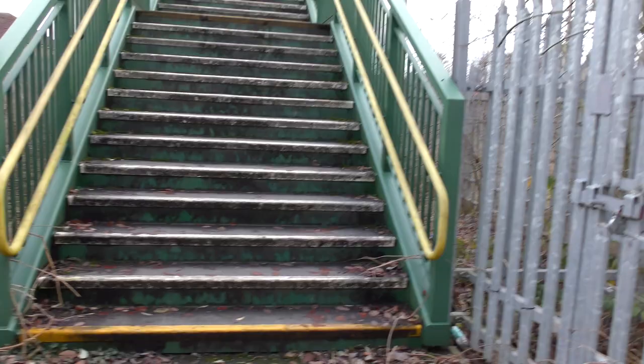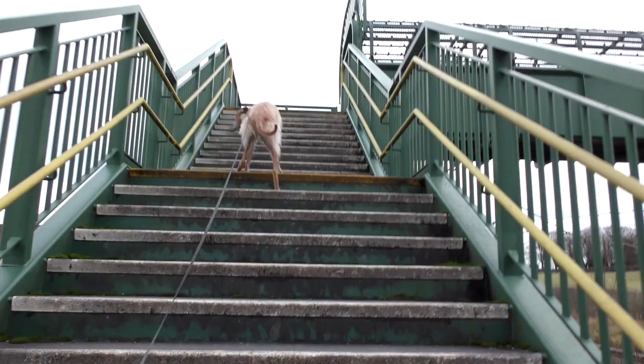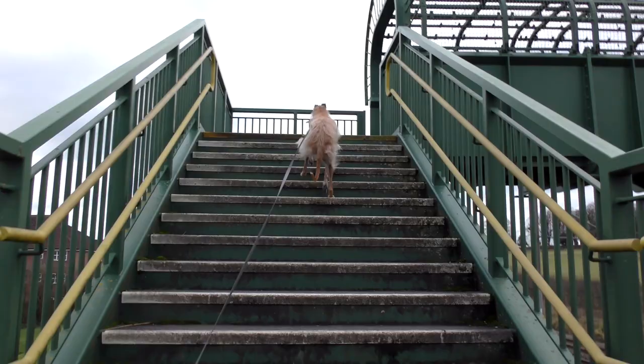Go on then, Rock. Go on. There we go. Follow that dog. Poor lad. There we are. I'm a little bit slower. Rocky, no. Oh, dear. Okay. Up and over.